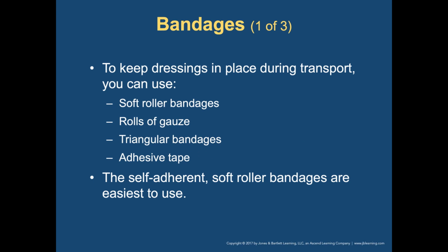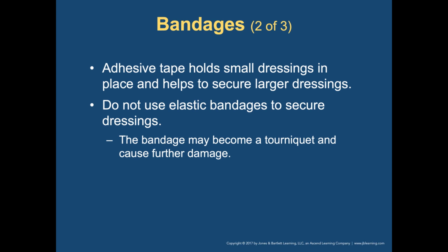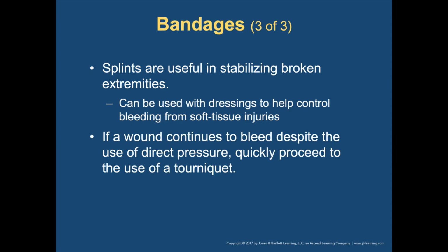We know they come in roller gauze, triangular bandages, adhesive tapes. I'm not going to sit here and bore y'all with this because I would hope that all of y'all know how to do some type of bandaging to keep from blood leaking out. Okay, splints are useful for stabilizing a broken extremity, and can be used with dressings to help control bleeding in soft tissues. We talked about this. Cardboard splints, you may have some of your metal rigid splints. So those are kind of your main sources.